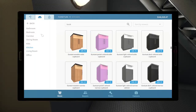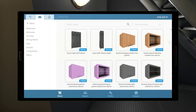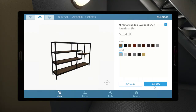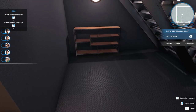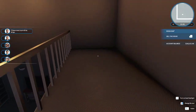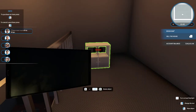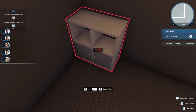Furniture. I don't know. What do you? This all furniture. Look at everything and see what pops into my head. Maybe it'll be something nice. Yeah. Janky little bookcase. Can go here.